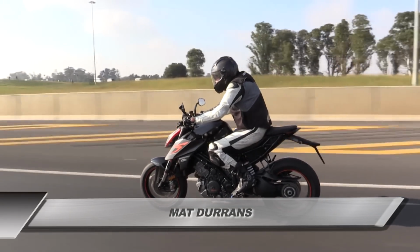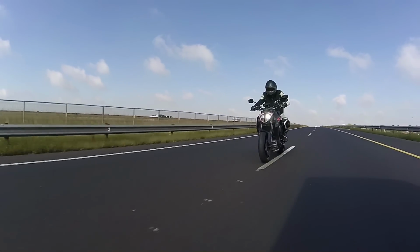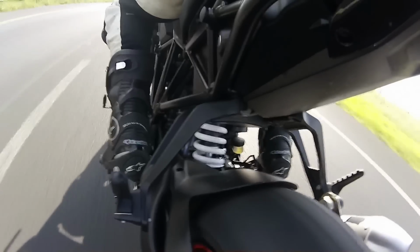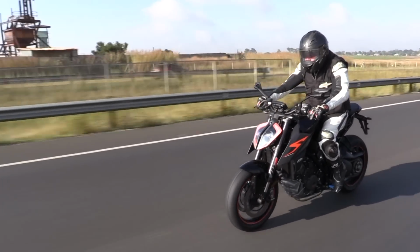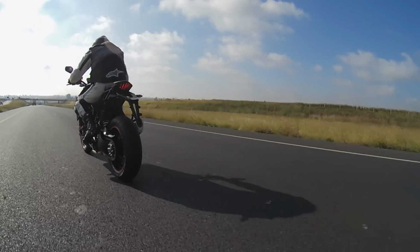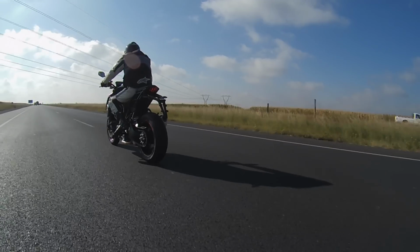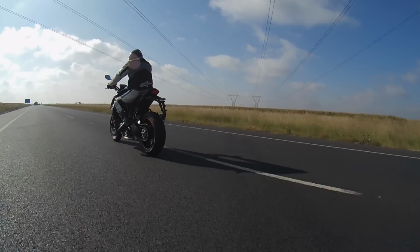This is KTM's updated Superduke R. It is a naked bike. It has no wind protection, and therefore highways are this bike's least favourite place. Having said that, at least the Superduke now has cruise control, so you can always have a little snooze if the highway is as boring as this one.